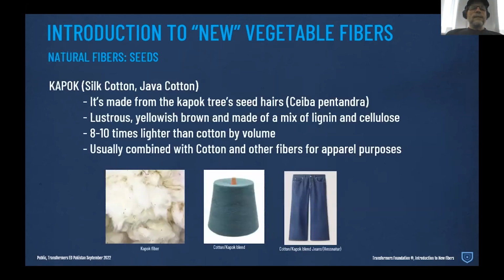Okay, so on natural fibers coming from seeds, we have cotton, but in this presentation, I want to talk about kapok. Kapok is an extremely light fiber. I mean, it's very soft. It has very long staple fibers that, I mean, they float away. It's a wonderful fiber because it floats around the place. It's normally used for fillings because it's very, very warm and very, very nice. I mean, the handle is wonderful.